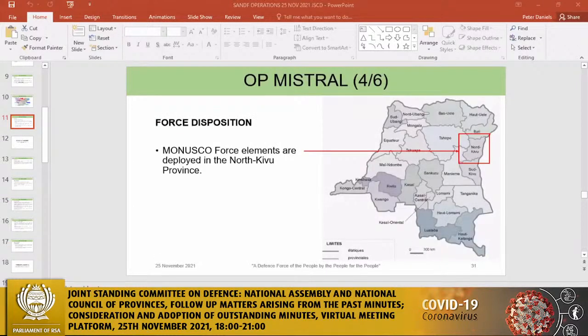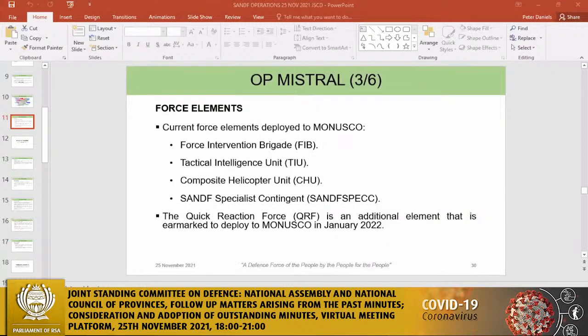The issue of the QRF came about when the UN started the air drawdown strategy and reconfigured MONUSCO operations, where there was a need for quick reaction force elements. During that reconfiguration, the FIB and SANDF Spec were reduced but complemented with quick reaction force elements. Before the RSA, we are deploying is force number four. The other three are coming from Malawi, Kenya, and Nepal.